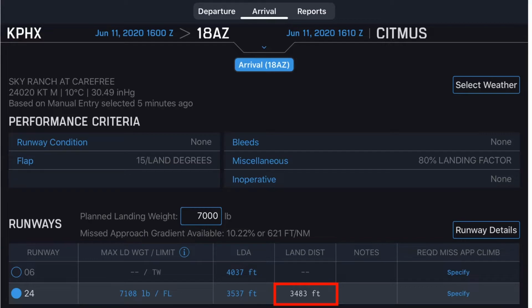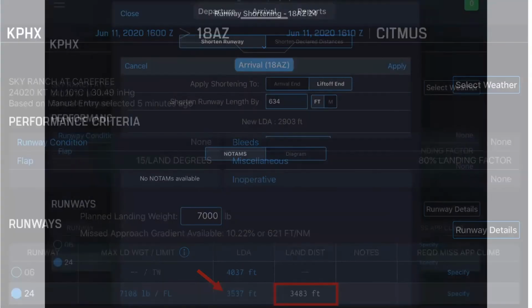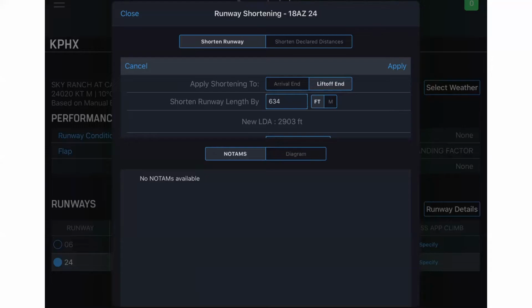To really be properly conservative, though, we want to apply that runway safety area consideration. And the way we do that is we can tap right on the LDA, and we can shorten the LDA ourselves. So when we do that, we get this pop-up menu, and we're going to say we want to shorten the runway at the liftoff end where our RSA would be, and the exact amount it needs to be shortened to give us 1,000 feet clearance from that road is 634 feet. So when we do that, we see the new LDA is 2903, as we previously manually calculated, but of course going a lot quicker this way.